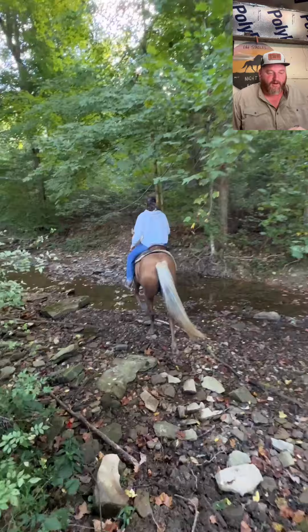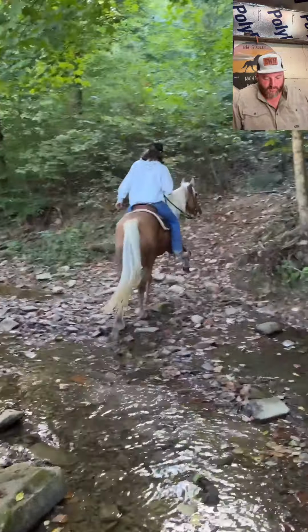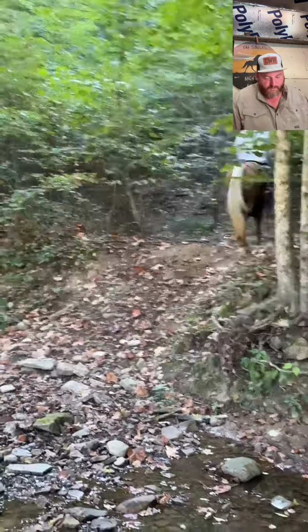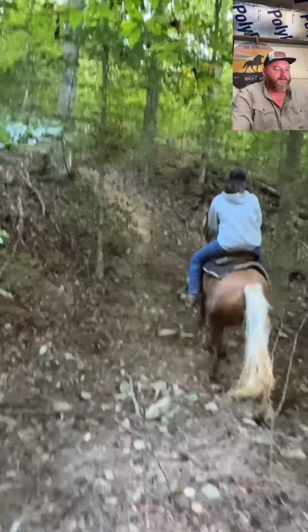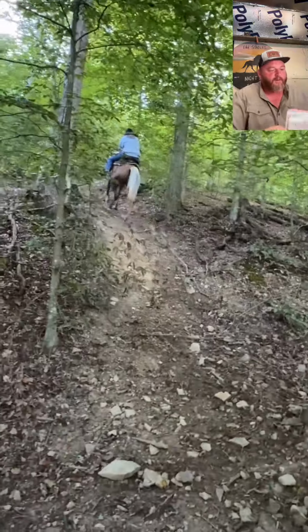Gorgeous Palomino mare. I forget how old she is. That time, several years old. I know she got a new one on her, I seen.